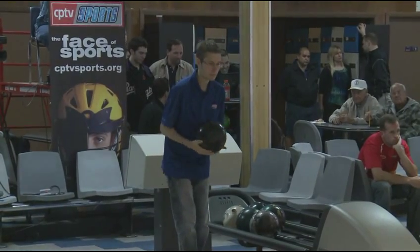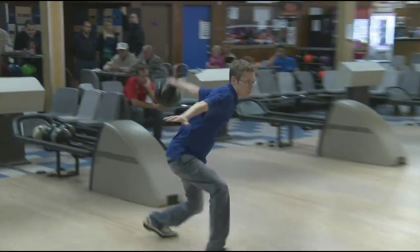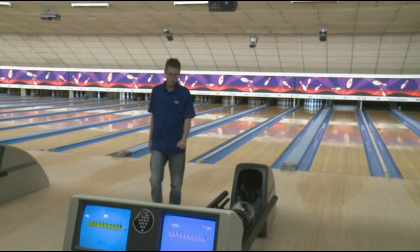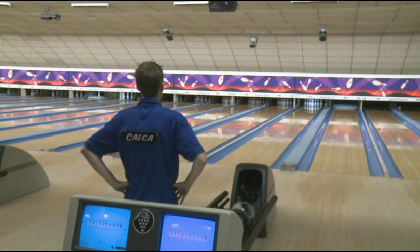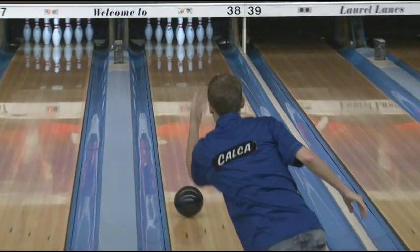bookkeeper from Elmont, New York. Gobble, gobble. That's 3 straight to start this match. It's a great shot by Frankie. Right now, we don't notice anything different as far as the carry compared to Tom Coco in game 1. He's getting the ball to finish soon enough to where it's not going to hurt him with pin carry. That ball is definitely coming in on the extreme angle, though.